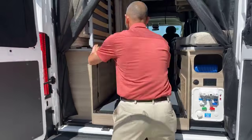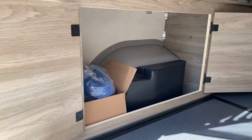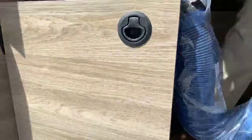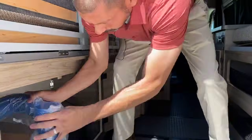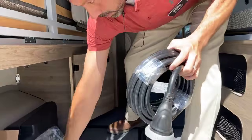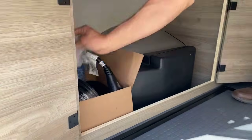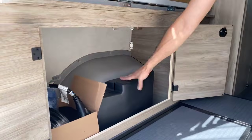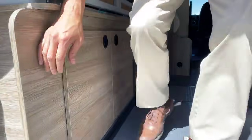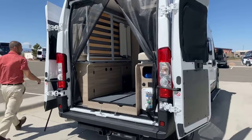Let's see here on this side. Let me open this up here. So there's a ton more storage. This comes with your 10-foot sewer hose, your 30 amp cord. This wind is going to make it interesting. And that's kind of your gift basket you get. Here's your jack in case you get a flat. Okay. And if you kind of want to walk around that way, I'll meet you on the other side.